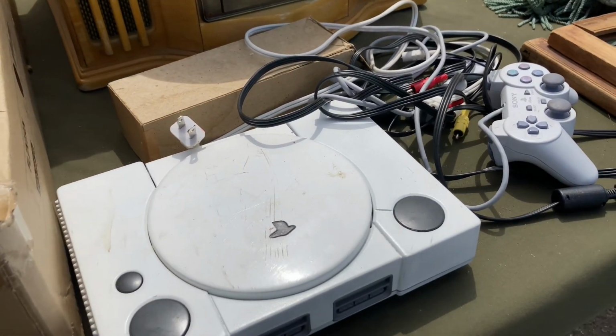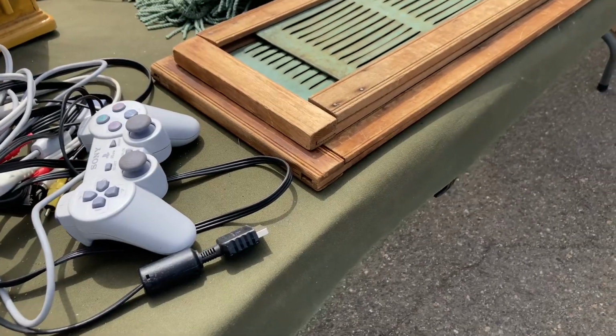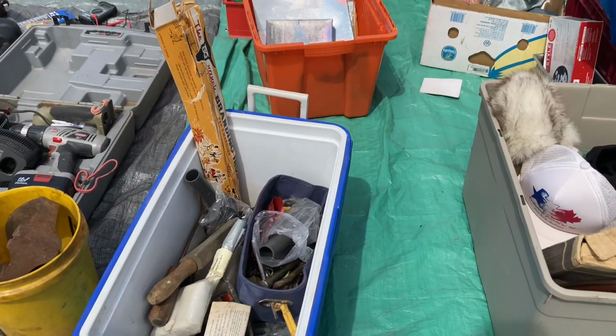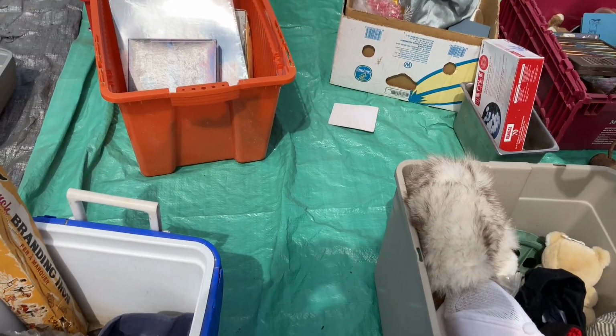Then we saw this old PlayStation here. John resells video game stuff sometimes, so he was interested, but he said it was in rough shape, so it wasn't worth getting. And then a bunch more people had tarps laid out with some random things on it.